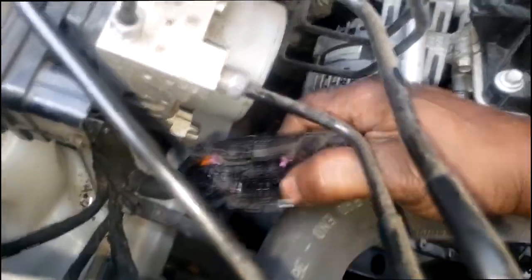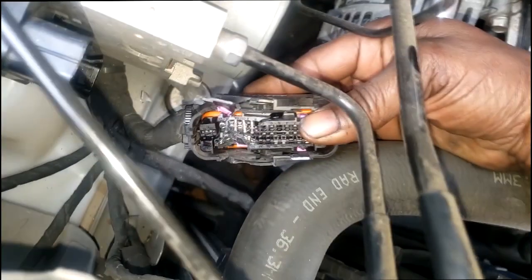Wow, y'all see those pins? Look at that pin, that bent pin right there. All I did was unplug it. And it looks like this connector is... Well, how in the world does this happen? Look at that.